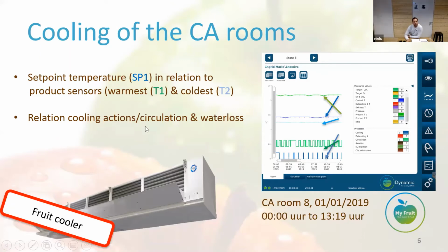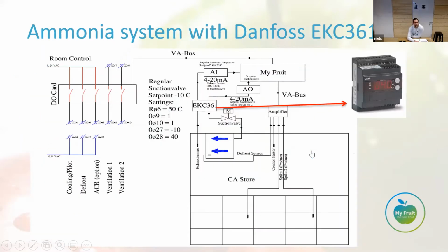Next to that, of course, it's important to monitor your action of cooling, the circulation, and water loss, because all this data is important for the quality of your foods. If we have too much cooling action or too much water loss, it will have an effect on your food quality. So the more information we can get from your cold room, the better it is for the food quality of the product. Because if we can monitor all these parameters, we are still able to change settings to have the optimum storage conditions and the optimum settings for your CA installation.